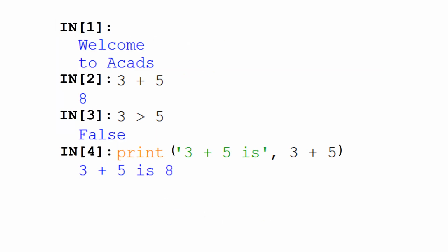I'm going to add, I'm going to compare, I'm going to concatenate. So this type of thing, mentioning programs directly in the Python prompt. I'm going to open the Python prompt or IDLE. Then directly I'm going to write 3 plus 5. So the result is 8. Then 3 is greater than 5. So the result is false. Then print 3 plus 5, comma, 3 plus 5. So 3 plus 5 is 8. So this is the procedure to add, to compare, to concatenate in a Python program.